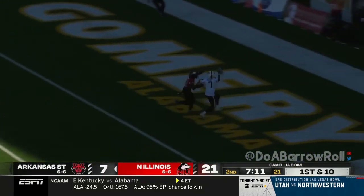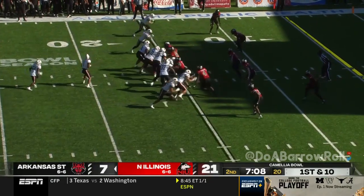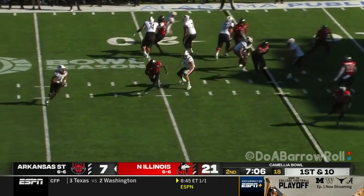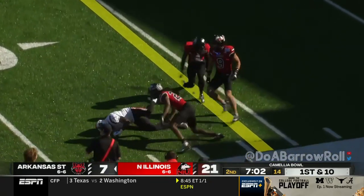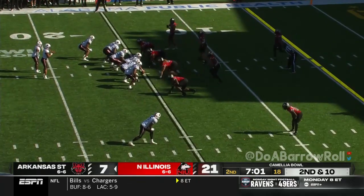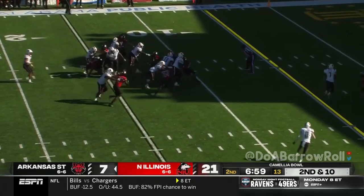Again, NIU's pass defense. Sixter Hawkins in at running back in the pistol look for Arkansas State. They will fake it to him. Rayner rolling out. And Corey Rucker out of the backfield. Hawkins with his first carry today.